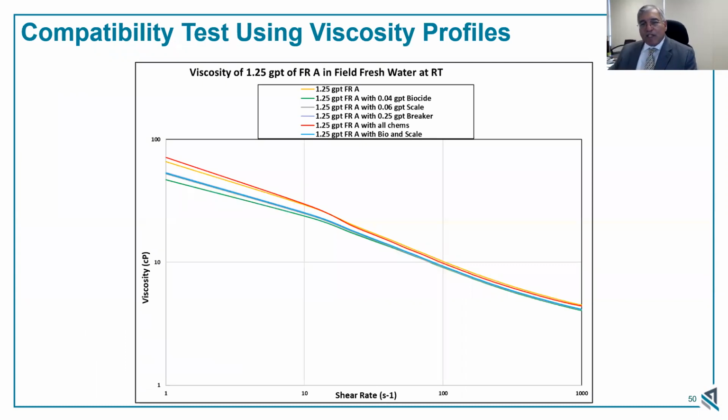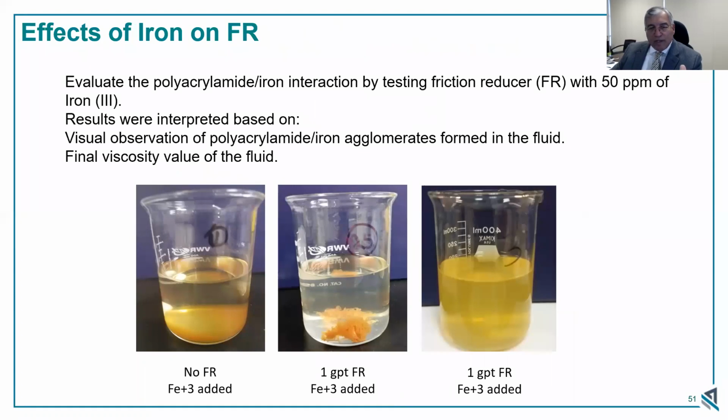Compatibility tests using the viscosity profile. Whenever we're trying to compare compatibility testing, what we basically do is draw a baseline across shear rate viscosity, and then we start adding the additives to determine which additive may have a detrimental effect to the FR. If that's the case, we'll see a difference here. But in this particular case, we had no chemical incompatibility. Everything was very close within the margin.